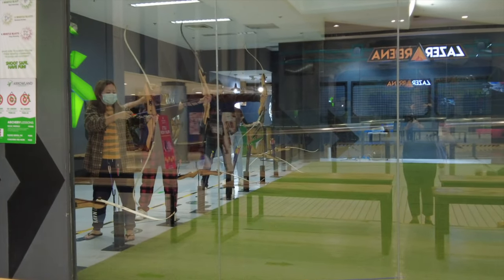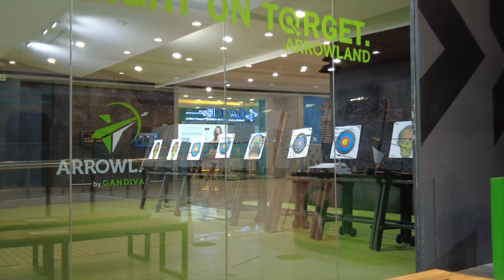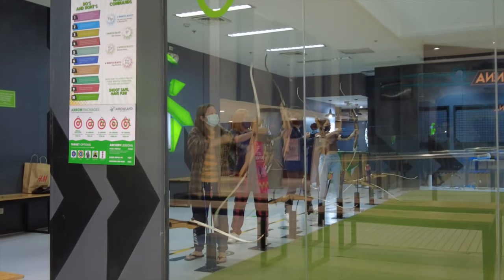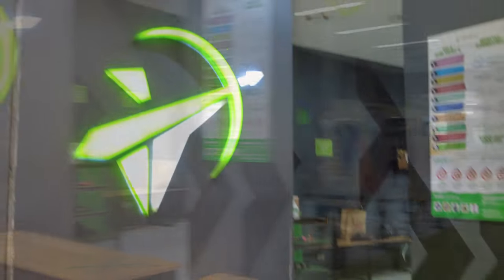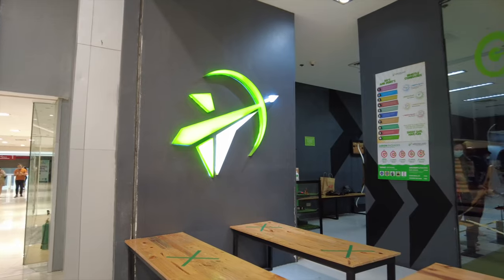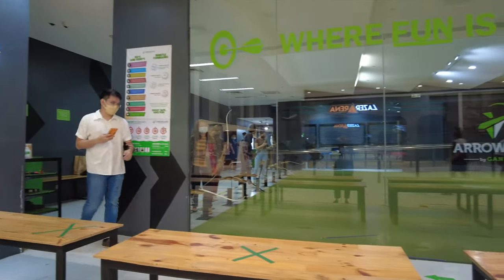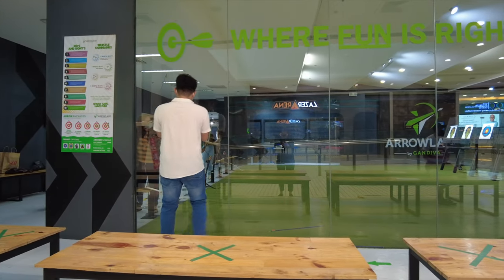I'm just standing from the outside. This is a 10 meter shooting range. I've inquired before. At least 10 people can play at any given time. Kids as young as 7 to 10 years old can also try archery here, as long as they can handle the bow and pull the string.